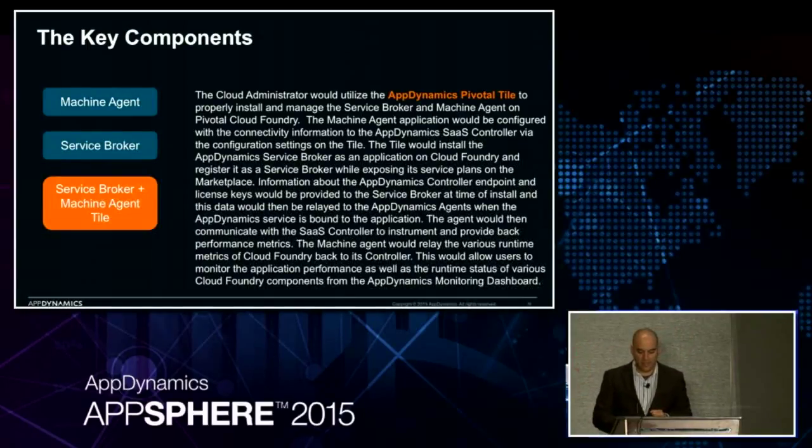All right, so let's walk through this step by step and figure out how this thing would actually look. I've talked about the concepts. Now we're going to actually go through the process.